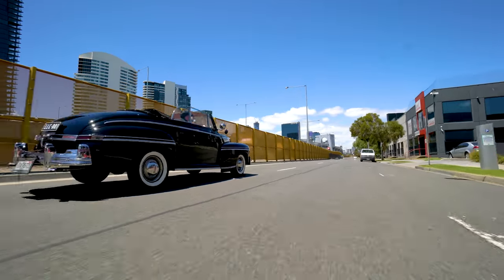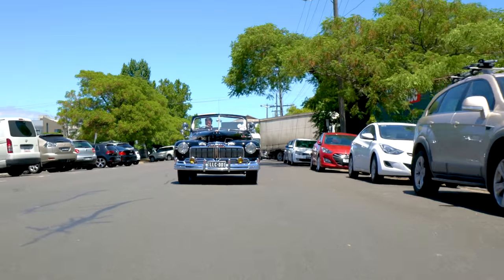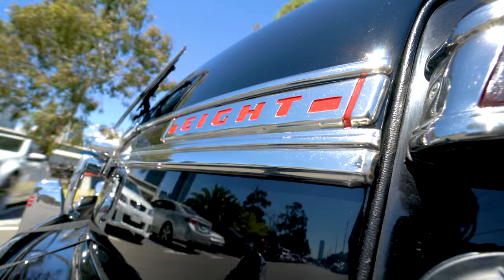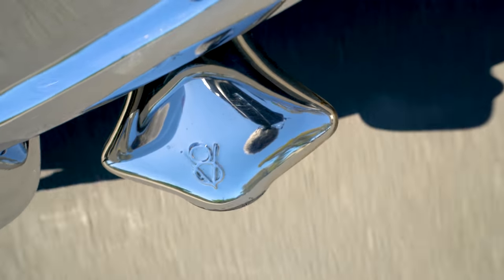So, if you're in the market for the best example of the Mercury 8 convertible in Australia, this is the one for you. Having benefited from a $300,000 nut and bolt restoration, this multi-award winning example is ready to be enjoyed right now.